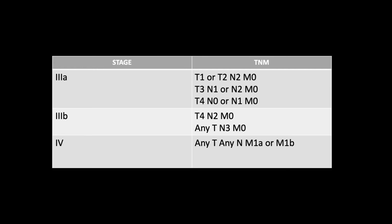A lesion is under 3B if the size reaches T4 with N2 nodal involvement with no metastasis. It can be any tumor of any size with N3 nodal involvement but still with no metastasis. And lastly, a lesion is categorized as stage 4 if the tumor is of any size and with any nodal involvement, however presents with any classification of metastasis.